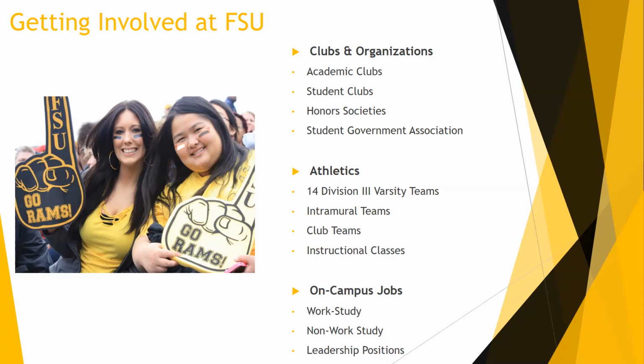So SGA is a great way to get involved. Maybe you've been involved with student council in high school. This is a great transition if you'd like to continue with that sort of work. And that's a really great way to, again, meet new people and maybe get outside your comfort zone a little bit and start to really understand how things operate at the university level.